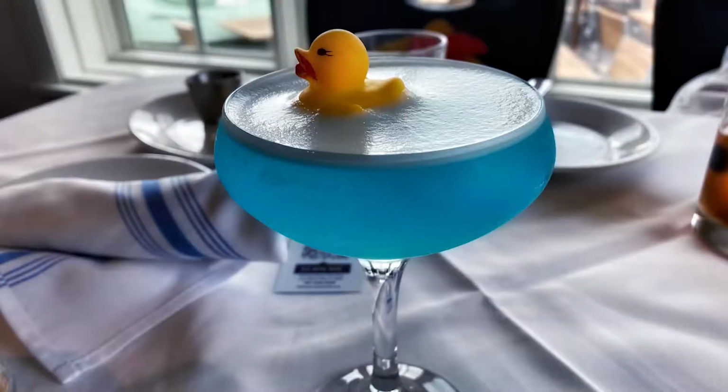So I had, this is funny, I had the Duck Raz, which is Stoli Raz vodka. It's got peach schnapps in it, blue curacao, lemon juice, and simple syrup. And they brought it out in like a little wine glass. It's blue. Sort of like a margarita glass. And they put a little rubber toy duck on top. Yeah, I think that's a Gibson thing. We have pictures of it, so I'll definitely pop some pictures up.